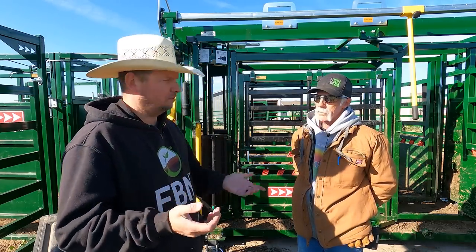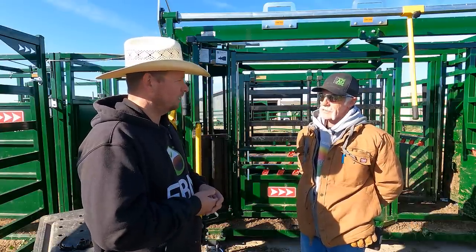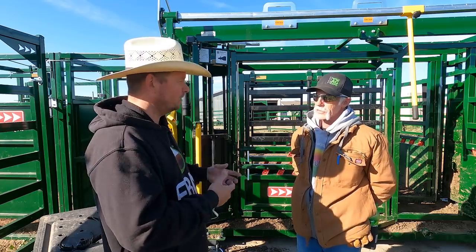But first we need some cows. We need some steers, and we need to get them over here. They are over there, just finished up breakfast. We will bring them over and start weighing steers.